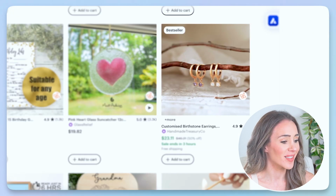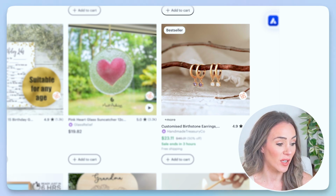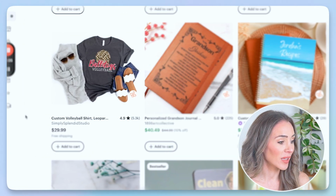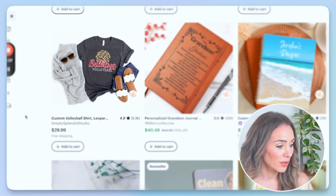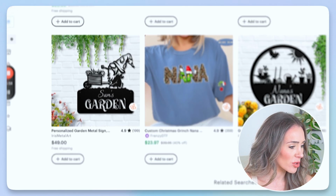Even with this bestseller listing of the birthstone earrings, I think that would do a lot better if they were zoomed in a bit more to show the detail of these earrings. Here, the Bulldogs volleyball t-shirt is what they're selling, but that is taking up probably about 35% of the thumbnail, maybe 30% of the thumbnail, if that. You also want to make sure you're centering things.